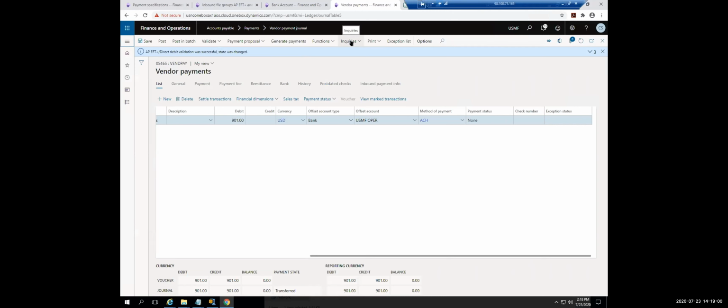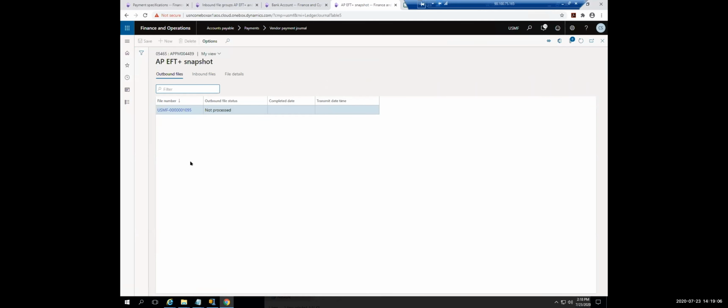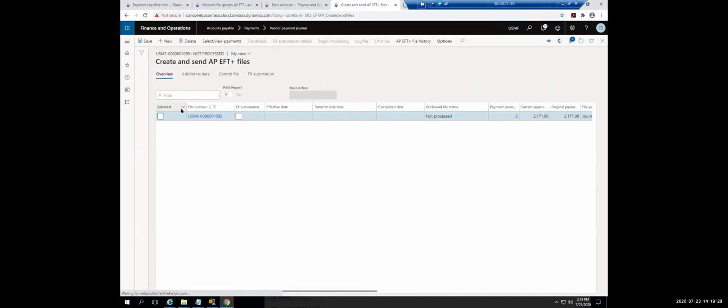So if I was inquiring later on this vendor payment, I can go to this AP EFT snapshot. It will show me the outbound file that this was on. So if a vendor calls later and asks about the file, this is the file it was on. This one is not on an inbound file, an acknowledgement file yet from the bank, but if it was, I could see the file that it went out on. I could see if the bank acknowledged that it came in as well. So I'm just going to navigate to the screen to show you this next step.